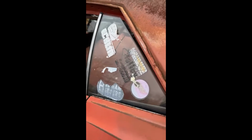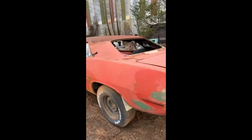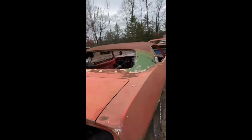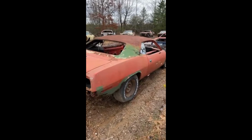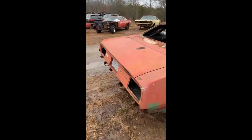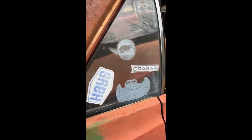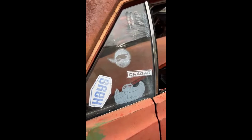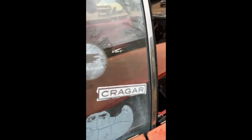Shout out to my friends at Holley. Michael, I believe it is a factory purple car. Keep throwing comments out, folks. Makes me feel not so alone out here. Look at these old stickers, man. That's cool. Look at that Krager sticker. That's badass.